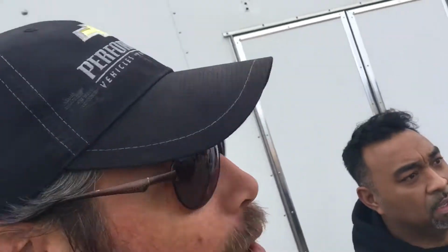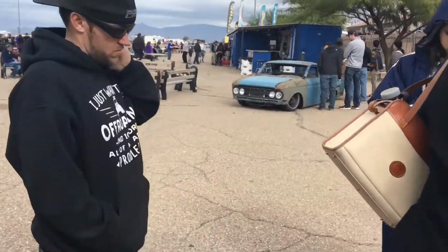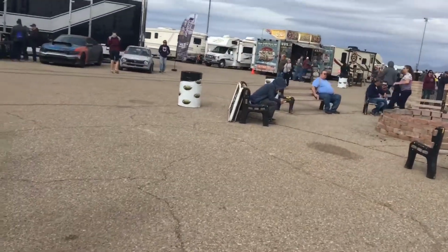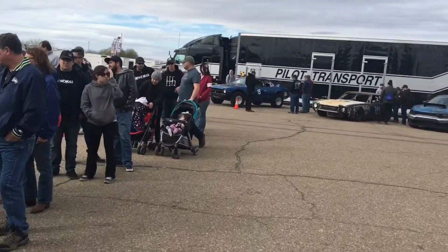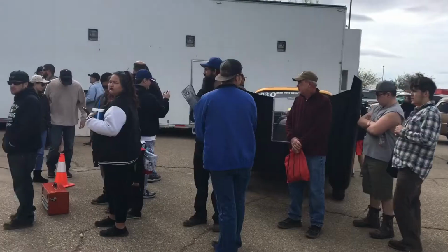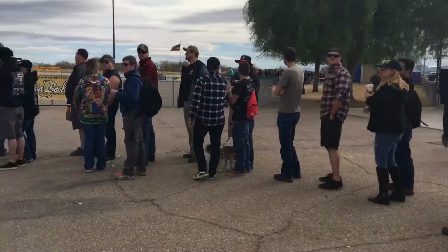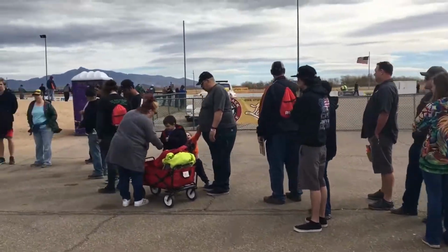Then we got the muscle truck. Now, this is actually the purpose of the video. These are all the fans that are waiting for autographs. So here we're going to walk through the line and see our drivers. The line starts down here.